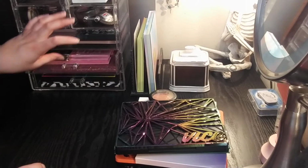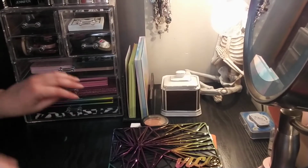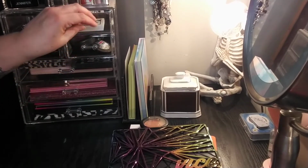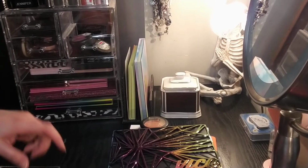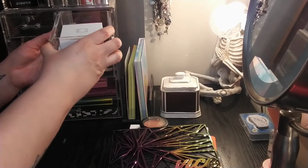All right, I hope you guys can see all of this. I am just going to put my blush in here. I think this is going to work out fairly well for putting things away.